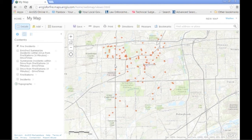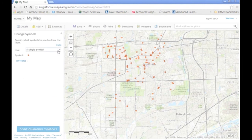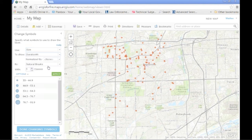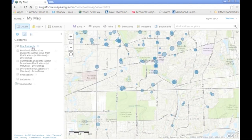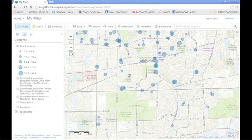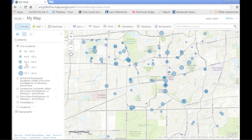One more thing I'd like to show you is what could I do with these fire incidents? Well, I might want to take a look at how long each one of these took. I'm going to go in here and select size. In this case, I'm going to select the field, which is the duration. Remember, that came across from our CSV file. As I apply this, now we can see how long the duration was for some of these incidents. And in this case, it's for fires only. You can see some of them went anywhere from 33 minutes all the way up to an hour and a half. So some of these multi-alarm fires may have taken quite long.